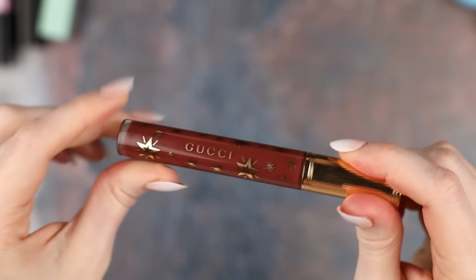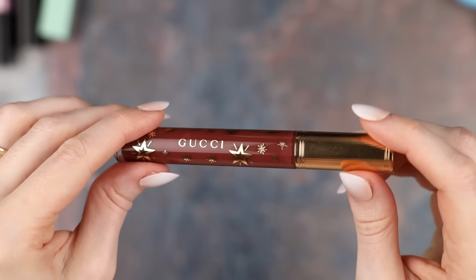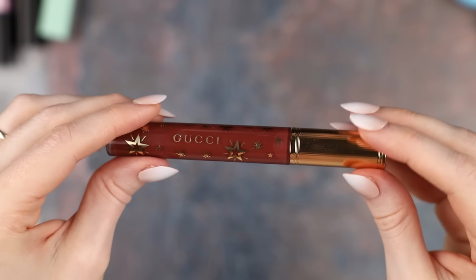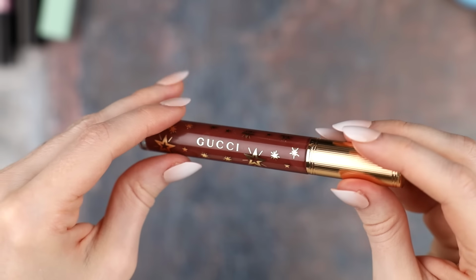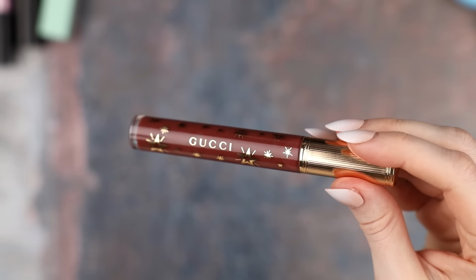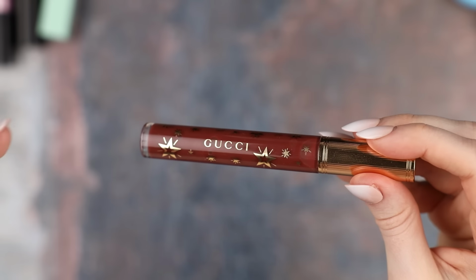Here's the thing though. It's not great for me because it's not great for eating and drinking. Eating and drinking kind of disturbs the finish, makes it wear off. And it's not great for childcare, you know what I mean, for being in constant contact with a baby, because it's so sticky and you can't really disturb it. What it's good for is applying to have your lips looking a certain way for hours on end, staying shiny, staying plump, looking incredible.